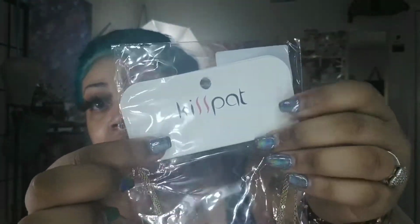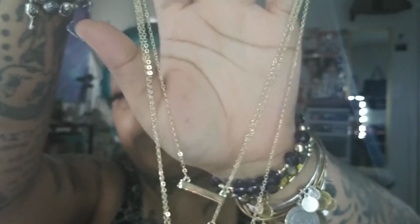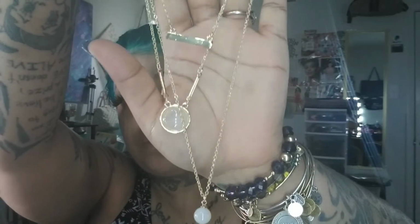It has the company name there, and shipping was super duper fast. I didn't have any issues with shipping or anything of that nature, so I was very satisfied with that. I'm just pulling it out of the pack, so it looks like this. I think this is so gorgeous.